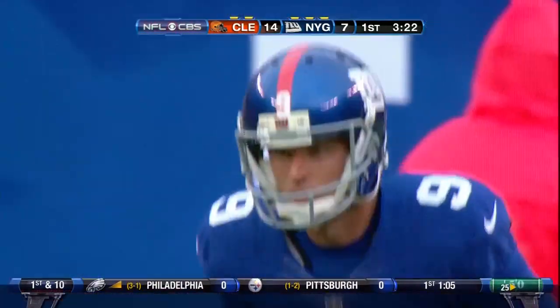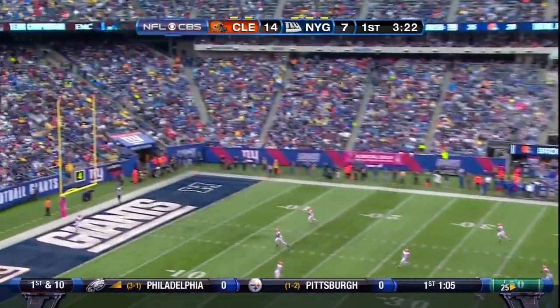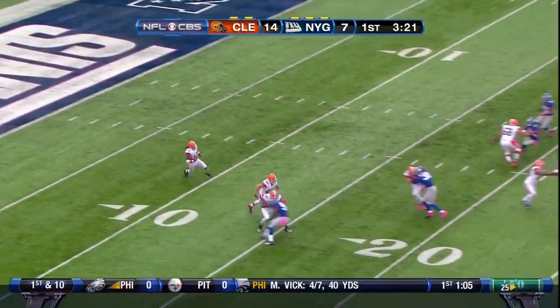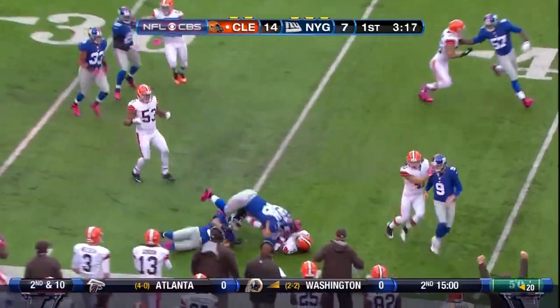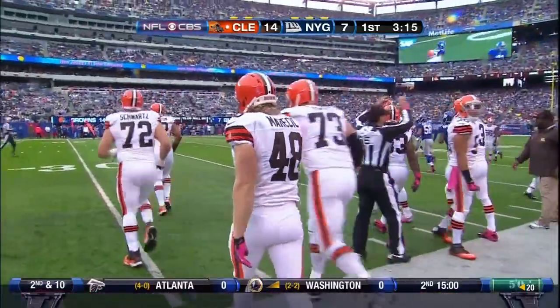Josh Cribbs is deep. His 8 career kickoff return touchdowns, #1 all time in the NFL. Cribbs with a running start out of the end zone. The sideline, gets a block, cuts inside, and all the way out across the 35-yard line. Brought down by Spencer Paysinger.